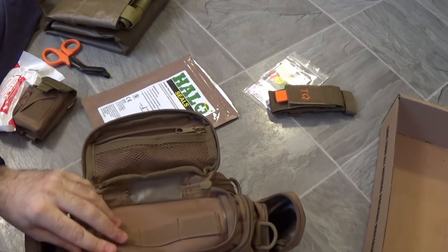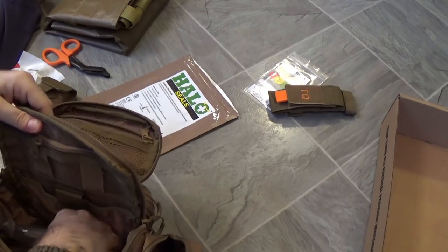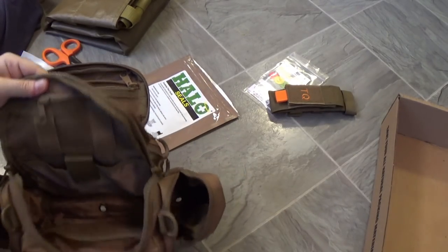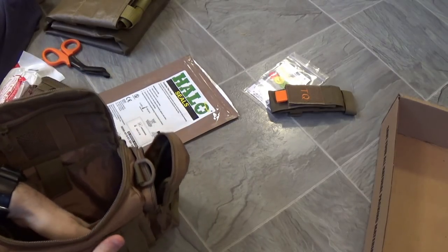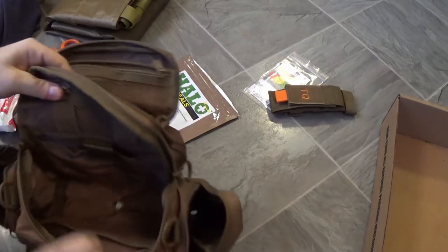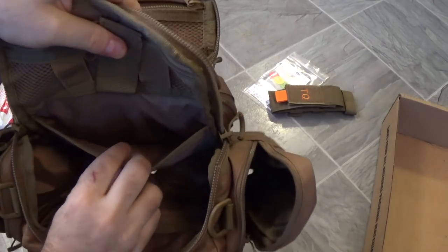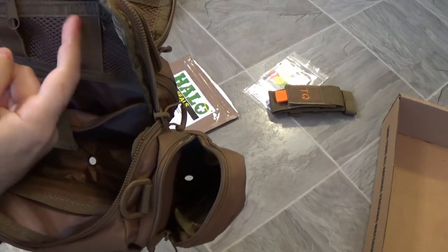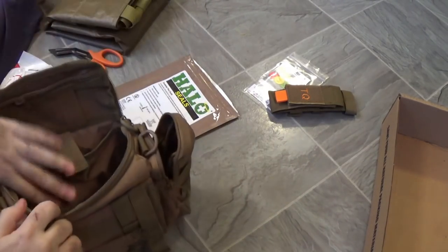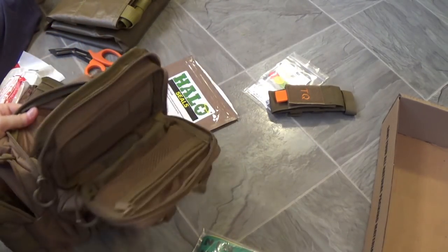And now inside the main pouch, we'll look at the stuff that comes in it separately. You've got another grommeted area for drainage. You've got a Velcro pouch over here for mostly flat stuff. Another zippered mesh pouch with some elastic. And you've got inside another mesh pouch and then all of the internal for carrying all your equipment.